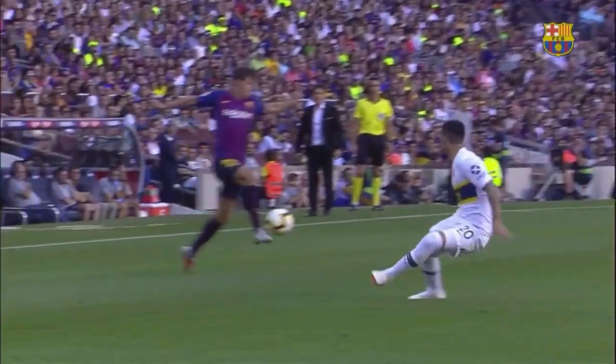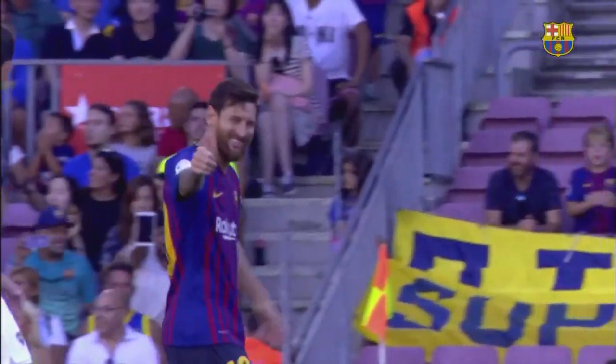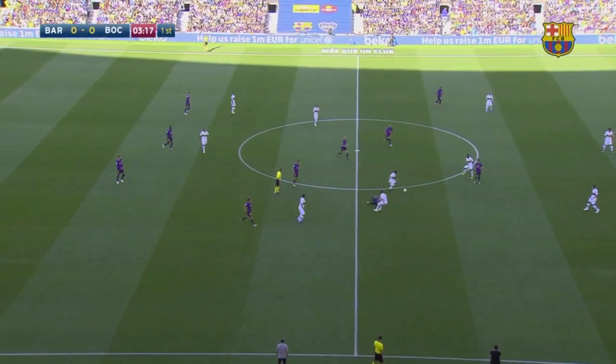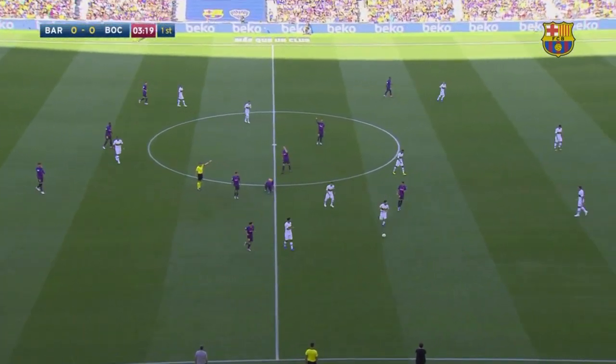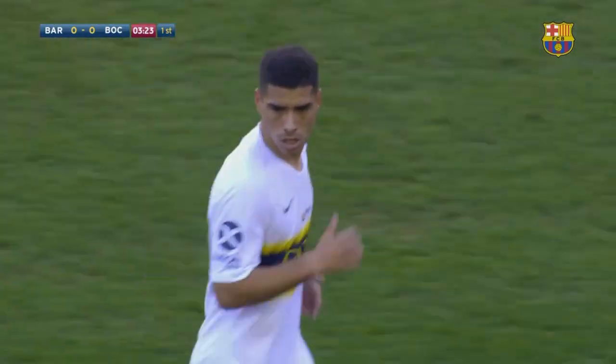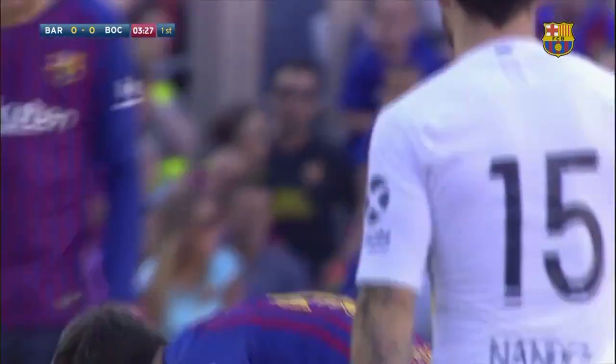I tell you what, you could invite these Boca fans back every week if it was down to me. As Rakitic heads the ball away, should be picked up by Leo Messi. Messi, was he brought down by Olazabal? Yes, he was, says the referee. It'll be the first free kick of the game. Three minutes in, 0-0 the scoreline.